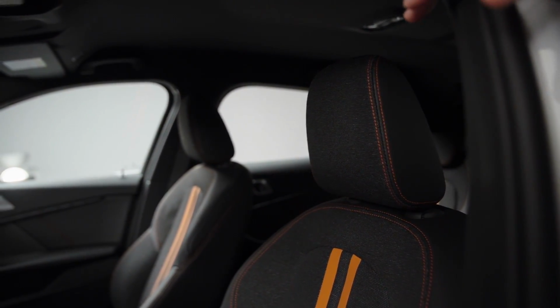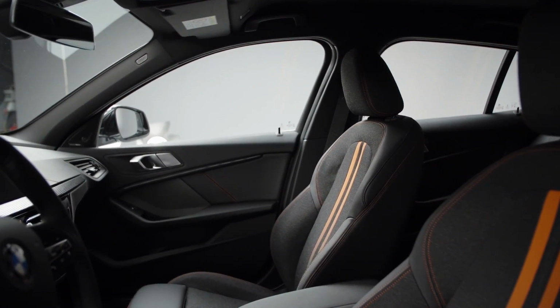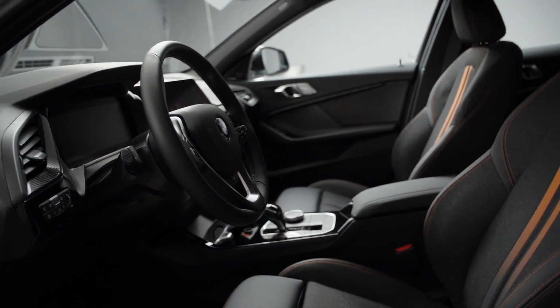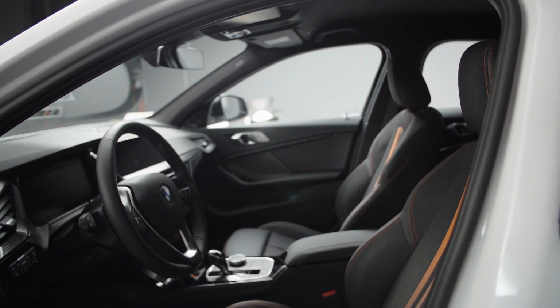And you can get a different color contrast. Those ones here, for example, with orange. There are, of course, other color schemes available. There's also a base fabric seat available, again, which has a little bit more open space and just plain fabric. So different choices right there.